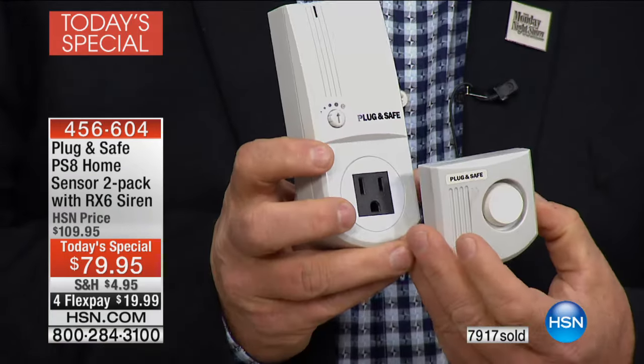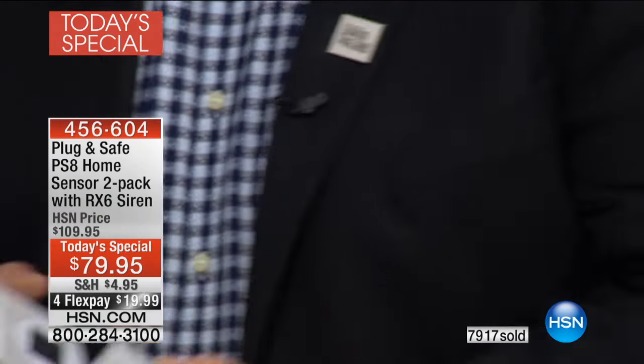You can take it out, put it in. This is cool stuff. This makes it a whole home security system. I'm going to tell you one last thing as you get over to Pete.